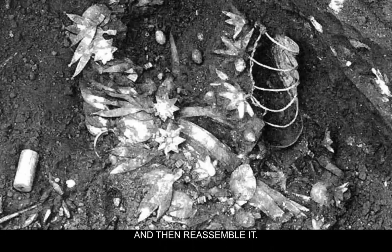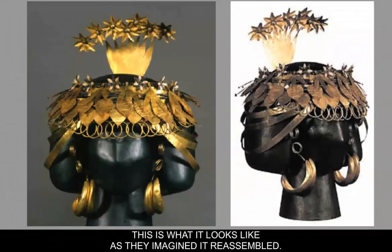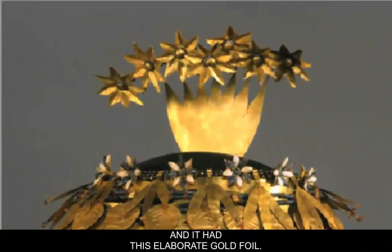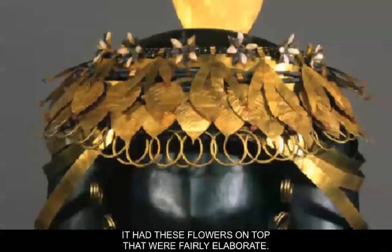This is what it looks like as they imagined it reassembled. It's probably pretty accurate. And this is on a mannequin head. You can see that she's facing forward, and it had this elaborate gold foil. It had these flowers on top that were fairly elaborate. And it would have been dressing to impress by wearing gold foil.